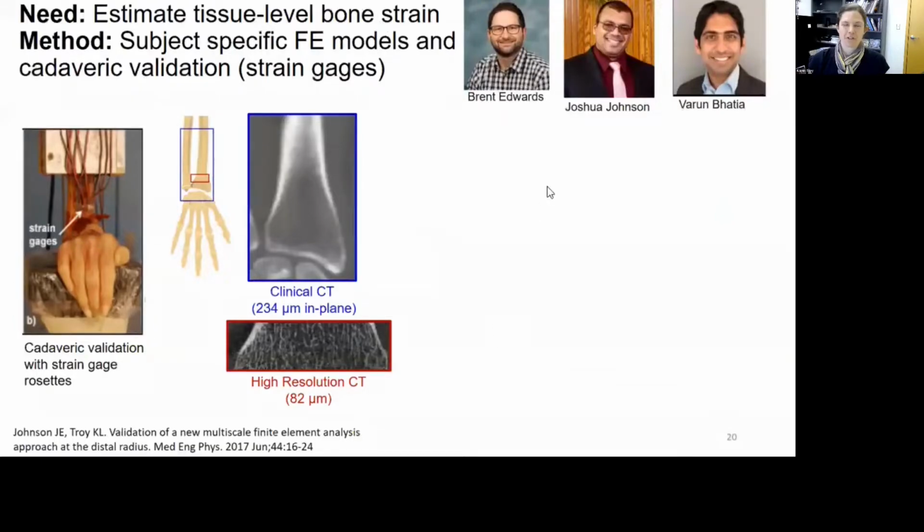So the next thing we need to do, see, Brent can't, he's stuck in our images here because he helped with some of this work, is that we need to estimate tissue level mechanical strain, and we need to validate our models. And to do this, again, I'll show you a distal radius example, since that's a lot of the area that we have looked at. So here's a cadaveric specimen. I apologize for any gross pictures. We put a series of strain gauges around the bone in the region of interest. And then in this case here, we image the region of interest. So here's our CT image of our radius.